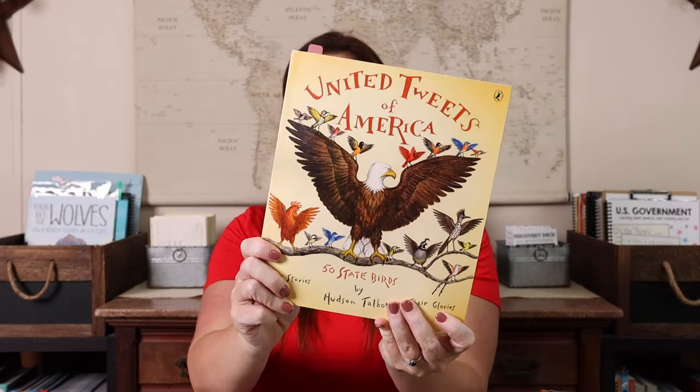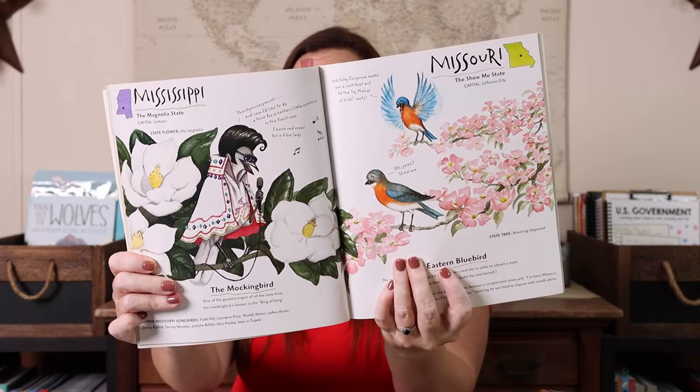United Tweets of America. This is a really simple picture book, but Emily loves how funny each of the state birds are. So she requested that we pull this one out.